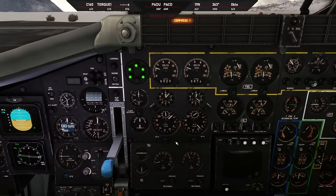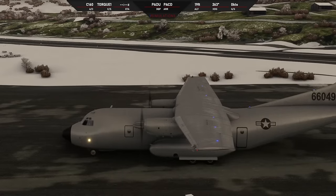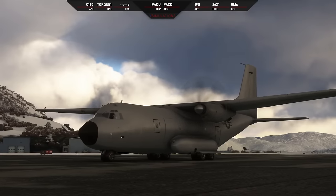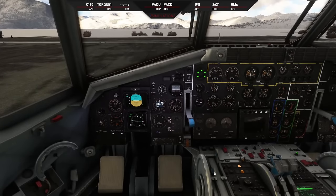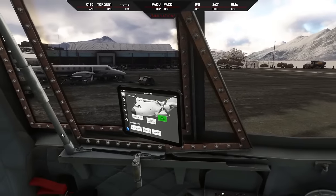The windows are open. I'll shut them here in a minute. It just sounds too cool to not start with the windows open. Started. Bring that up to run. Let's go ahead and close up the windows now.